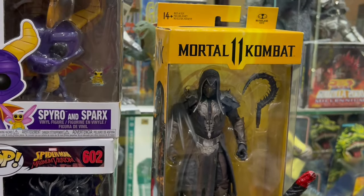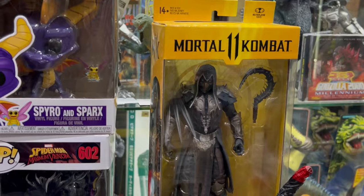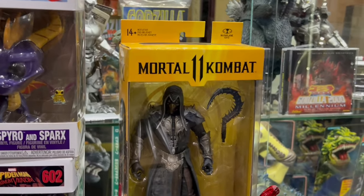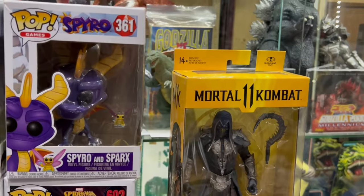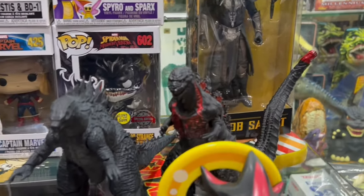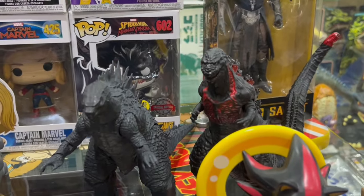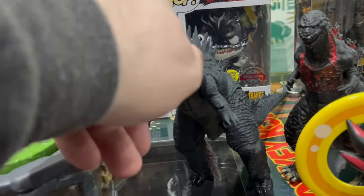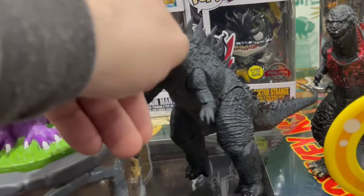From Mortal Kombat 11, we've got Noob Saibot, and that's from McFarlane Toys. We've got a couple of Godzilla figures here, really interesting. Now, these Dominic picked up in a charity shop. There's the NECA one there. I think that's the one from the 2014 movie.